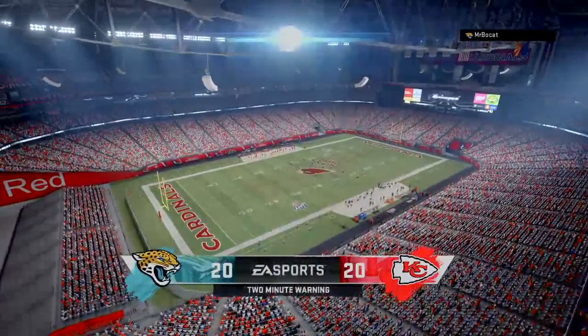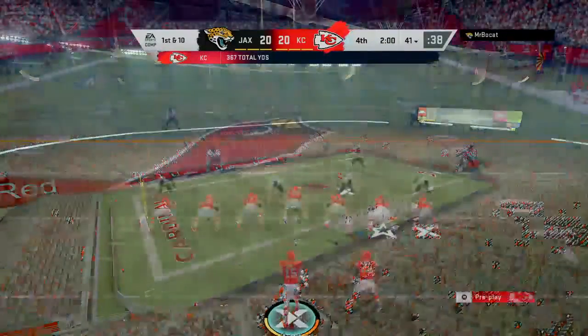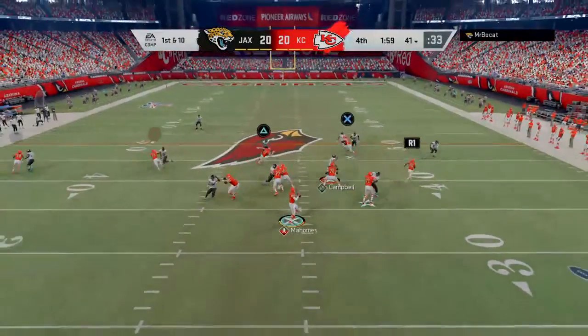Getting down to the good stuff, all tied with 2 minutes remaining on EA Sports. So the Chiefs in possession of the ball as we welcome you back. They've got it first and 10 as they search for a go-ahead score.